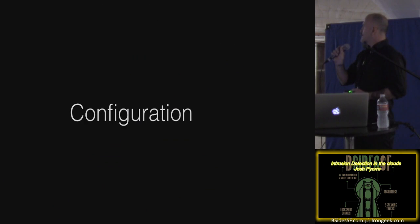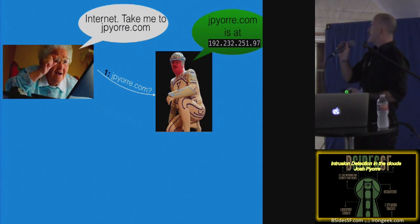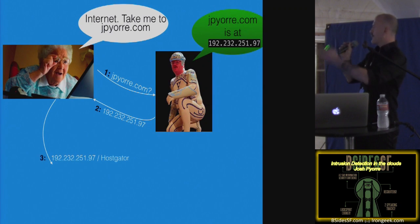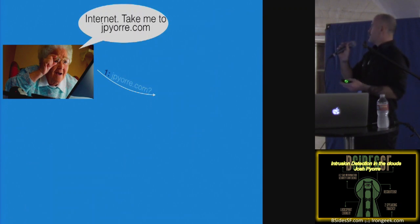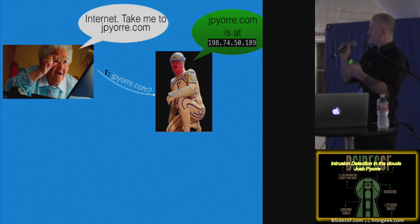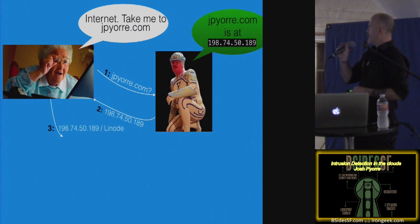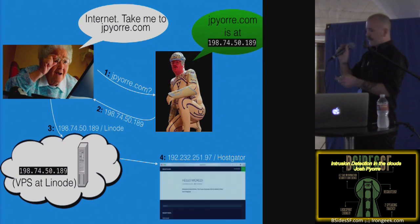The configuration, just a little less than the last high-level overview, but this is still a thing. The user asks, where's jpyorre.com? The internet says, it's over here at .97. That's HostGator. This is the way it's set up right now, and then they go there. The version I'm doing is they ask, where's jpyorre.com? And the internet says, it's over at .189. That's actually Linode, my Linode server with the IDS. They think it's there, so they go there, and then it carries on over to HostGator.